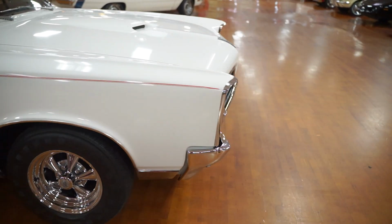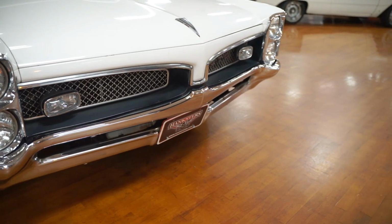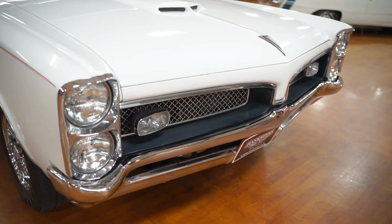Chrome on the front bumper is the same as on the rear. These are either newer bumpers or they were exceptionally cared for. Just nice chrome on the bumpers.